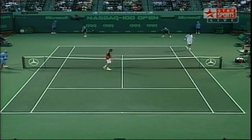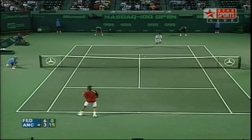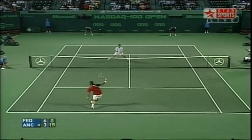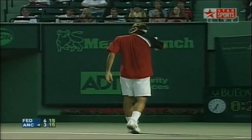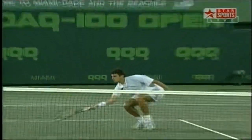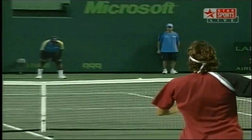Well, for me, Doug, that's the shot. Look at the change of pace there, the racket head speed that he was able to generate up the back of the ball. It's quite superb. Well, what makes it so incredible is there's no pace on the volley from Ancic. So Federer generating it all himself with the wrist.